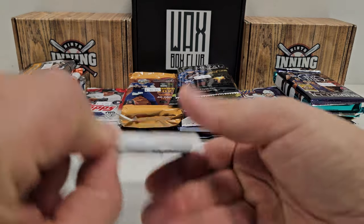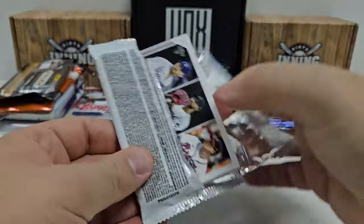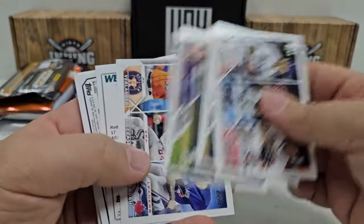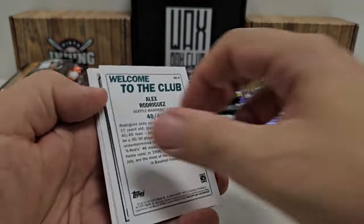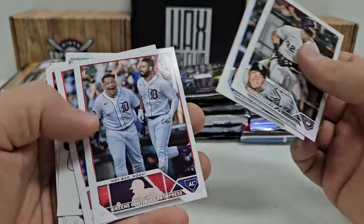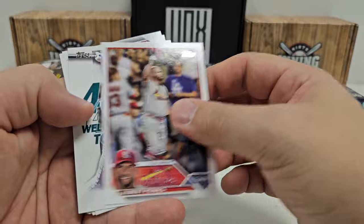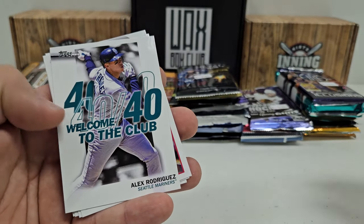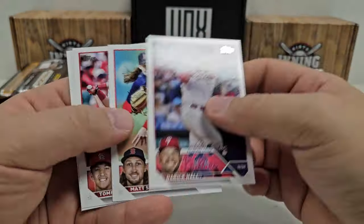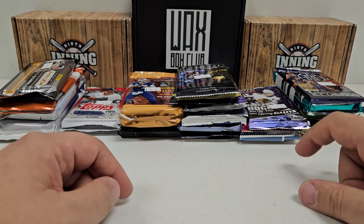Let's do some flagship Topps now. Let's do 23 Series 1. See if we can get anything at all. We're going to have to flip these around because that's how they did the hobby packs here. Okay, pull holes behind there. That Welcome to the Club A-Rod 40/40. Interesting one there. I don't think that's very rare or anything like that, though. That's Strom. Brett Beatty rookie on the end.